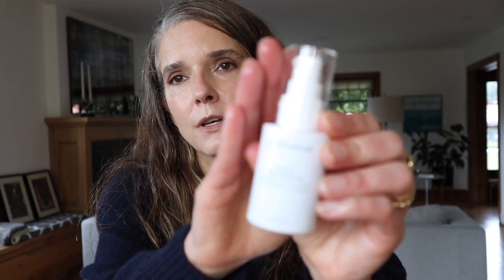Next up is the Josh Rosebrook Active Infusion Oil. This is a brand new release for him, and it is $75 for 30 mils. This Active Infusion Oil does contain a retinoid in here. It is a BHT-free retinoid. Apparently BHT is a stabilizer that is used alongside retinols, retinoids, and this one is BHT free.